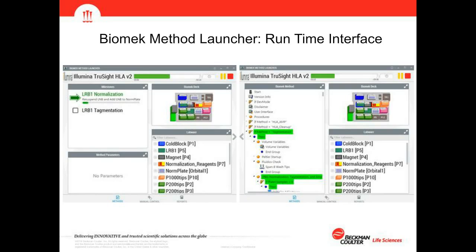If you flip over to the method view on the right-hand side of your screen, it will go through and show you the Biomek steps that it's looking through. And if you go into the Labware dialog, which is on the bottom right of each of those screens, you can click and view the volumes on every individual piece of Labware as the method is progressing, so you can monitor it running in real time.